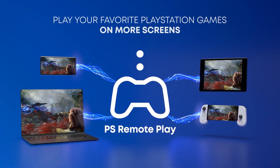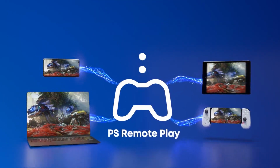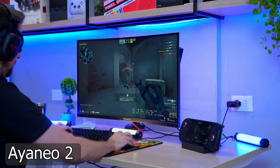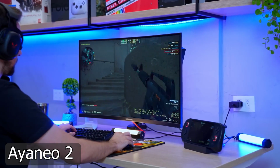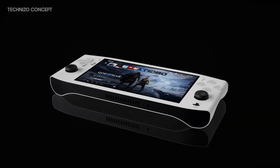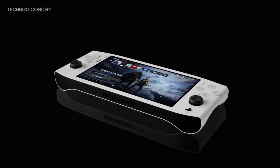Now, compared to all the devices mentioned before, why would I shell out cash to only play PlayStation games when I can have the best of both gaming and personal computing worlds? I guess we'll have to wait until 2024 to find out. And why should anyone have to wait?